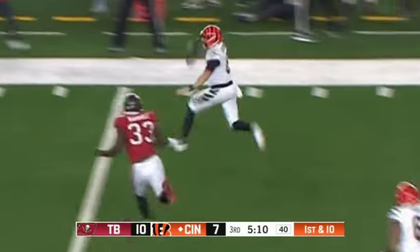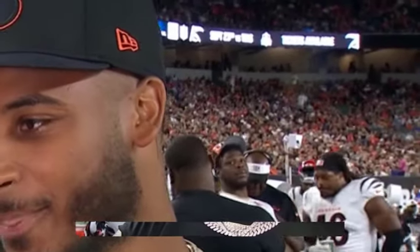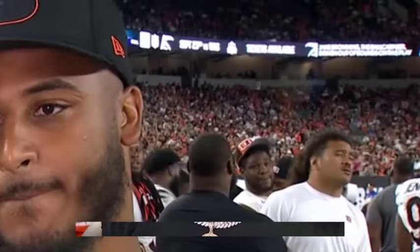And I have so many memories in this stadium already, so trying to get adjusted to be on this side of the ball, though. Were you coming and choosing Cincinnati to sign with in the offseason? What was it about the fit that they provided that made you want to come play for Lou Anarumo's defense?